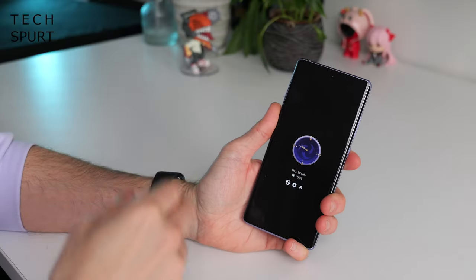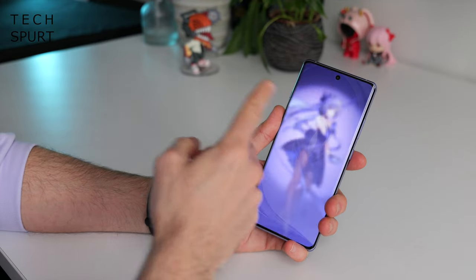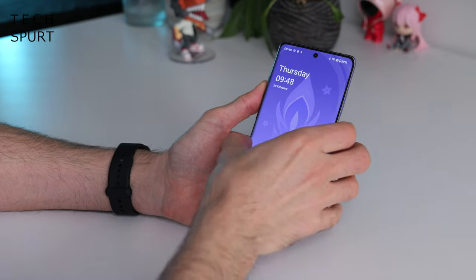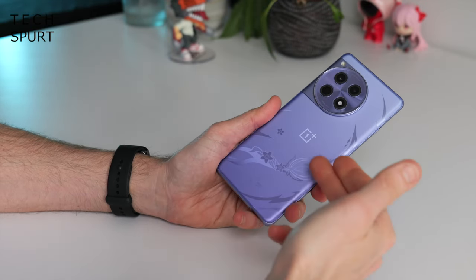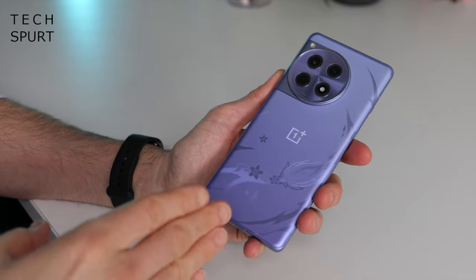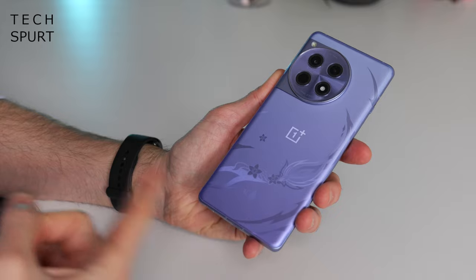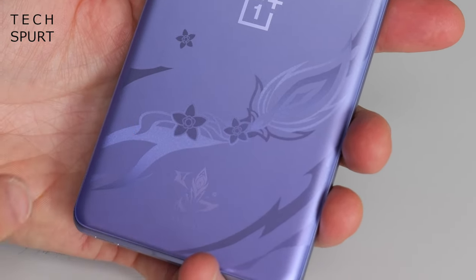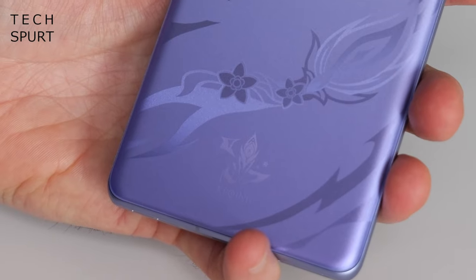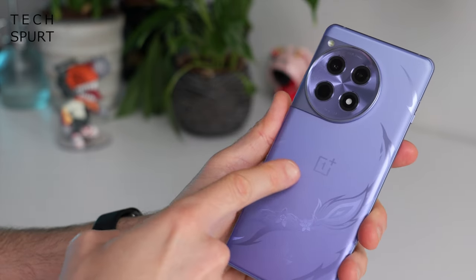So now let's check out the actual OnePlus 12R Genshin Impact Edition, and unsurprisingly, lots of changes for this one. Starting with the design of the phone itself, you've got an AG silk glass back end, now in this special electro-violet colour to match Keqing's appearance and abilities. Lots of pretty patterns on that back end, including peacock motifs, electro elements, some more stiletto action there, all mixed in, of course, with that OnePlus branding.